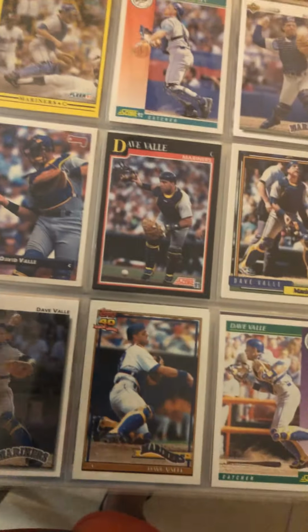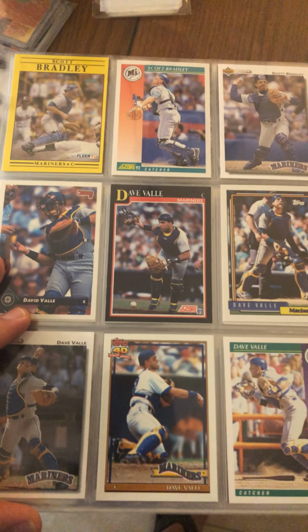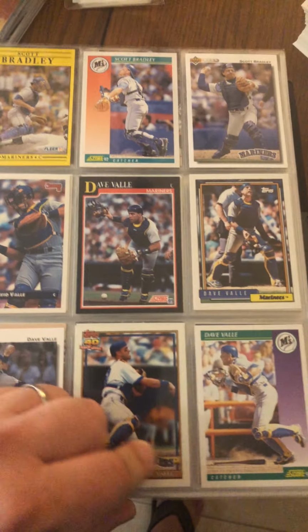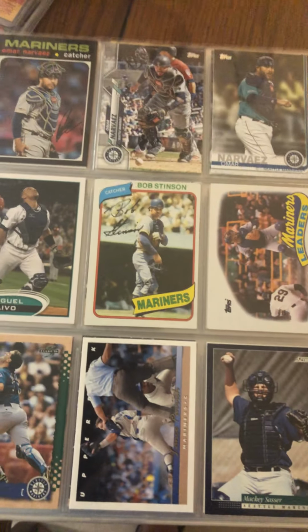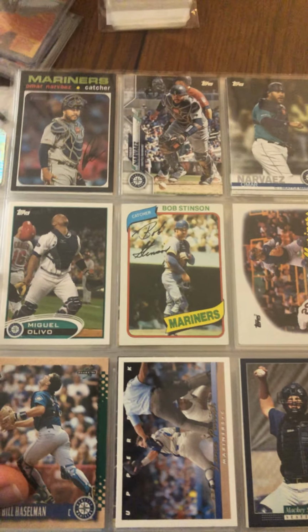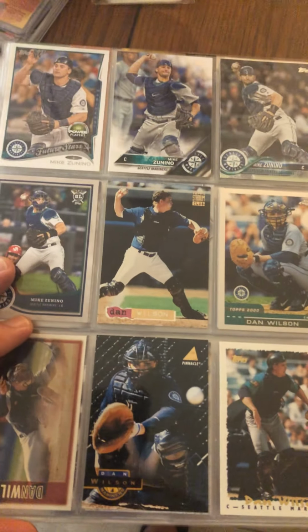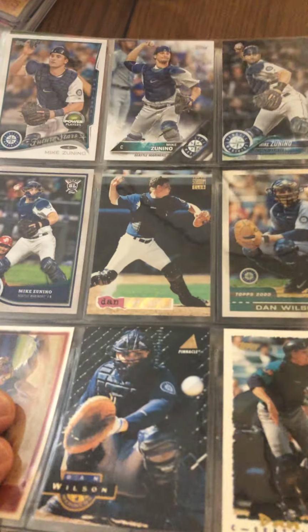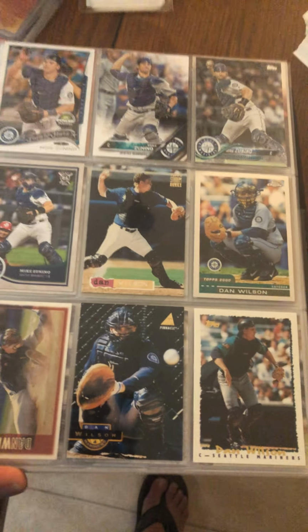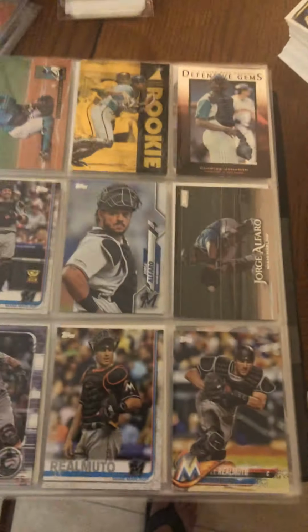Yeah, some more Indians. I totally didn't realize that Rick Dempsey played for the Indians. And then we get into the Mariners. Here's some good Dave Valle cards. And then some more Mariners, some more modern stuff here. And then we got more here. Dan Wilson's got a few with the Reds and a few with the Mariners.